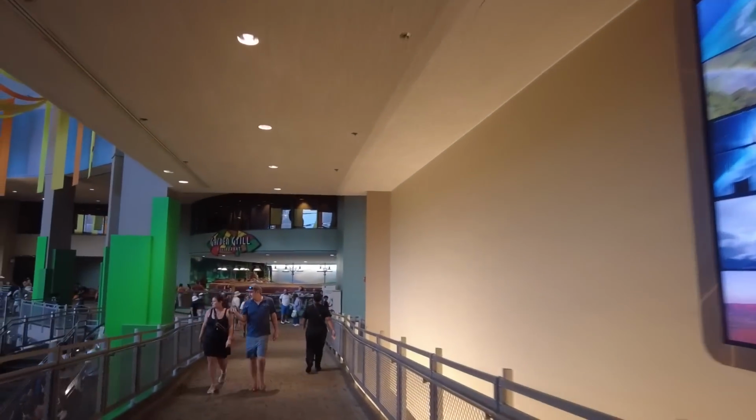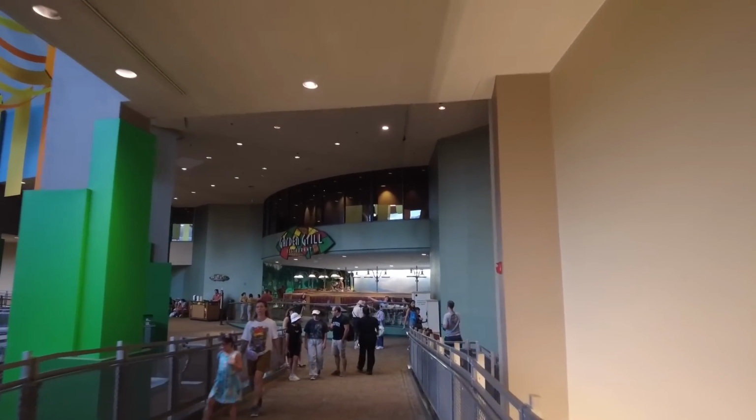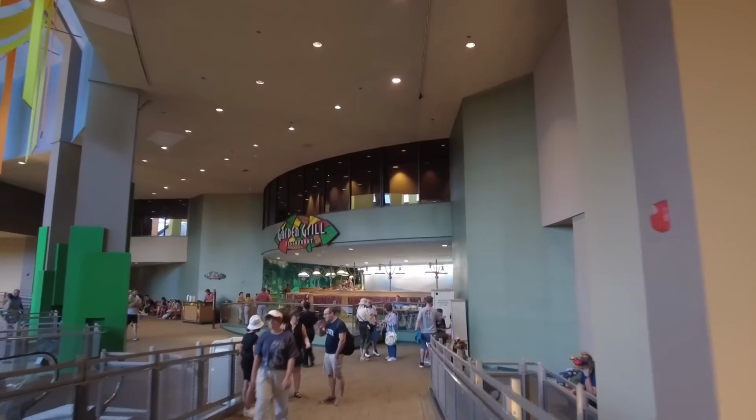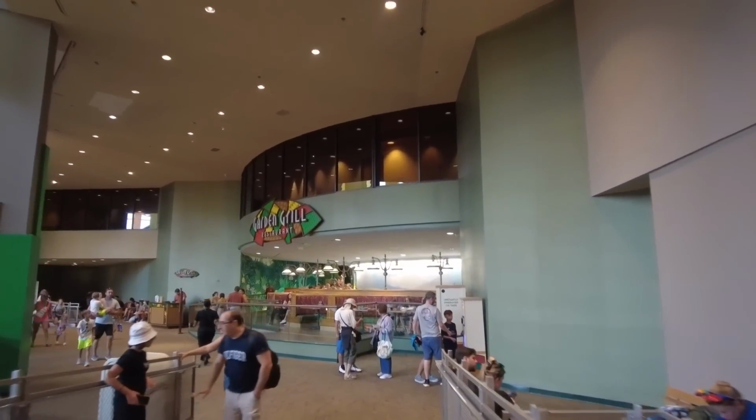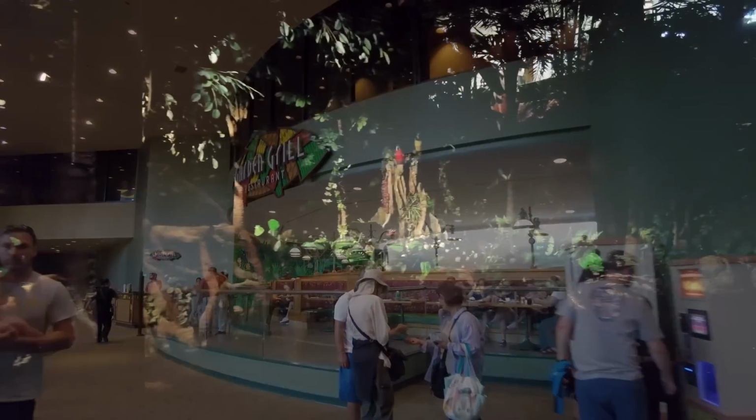Living with the Land, though, if you've never been on it, is a fun little boat ride where Disney teaches you about different agricultural programs. They also talk about how they really do grow produce and even have fish farms here, and you get to see those, and they even use them in some of their restaurants like Garden Grill.